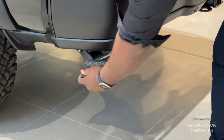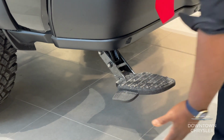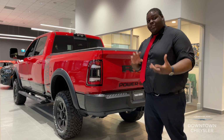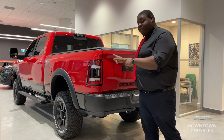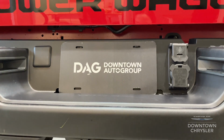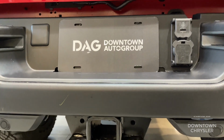Really important to have. This one here has the bed utility group. So you do have the deployable bed step here on the rear of the driver's side, which will allow you easier entrance access to the bed if the tailgate is closed. Over here, you also have your hitch and wiring connectors. Extremely important to have depending on what you're carrying.